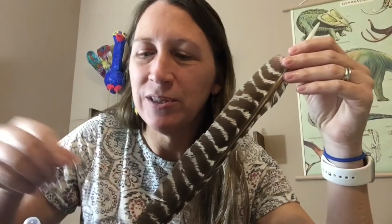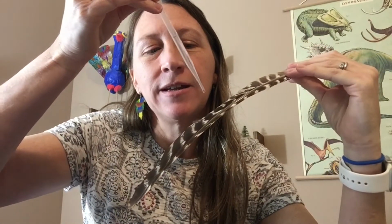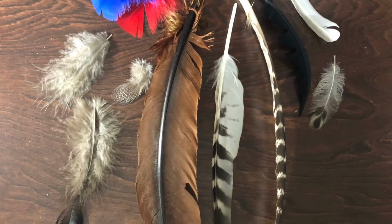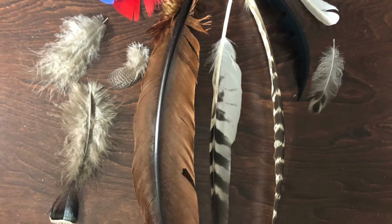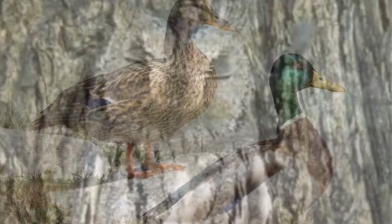Another job that feathers have is to keep the bird dry. Watch what happens when I put some water on the feather. Do you see the drops of water beading up and rolling off the feather? The water does not go inside the feather, so it keeps the bird dry. The colors and patterns on feathers help birds communicate with each other, camouflage themselves for safety, or even show off for attention.